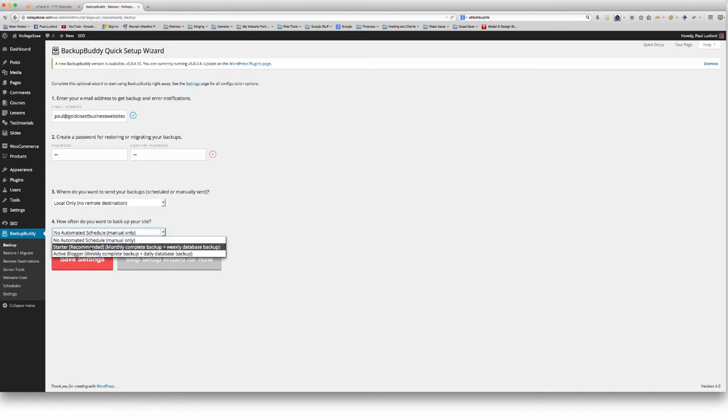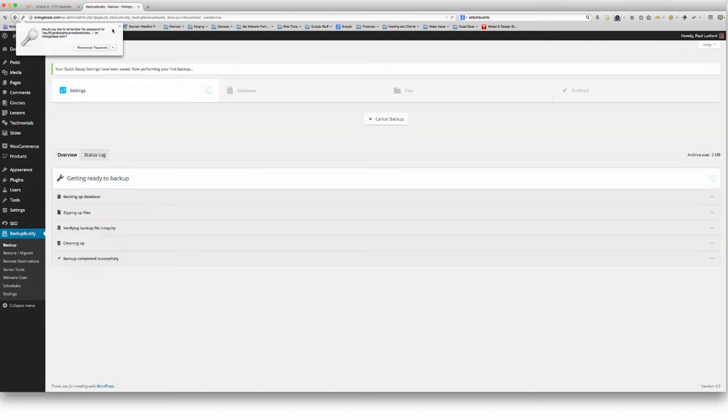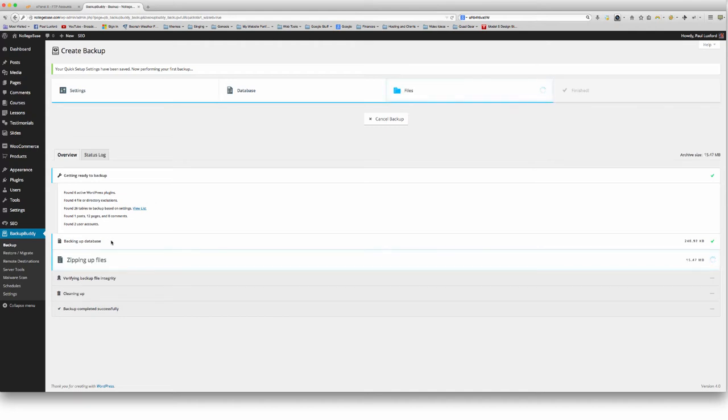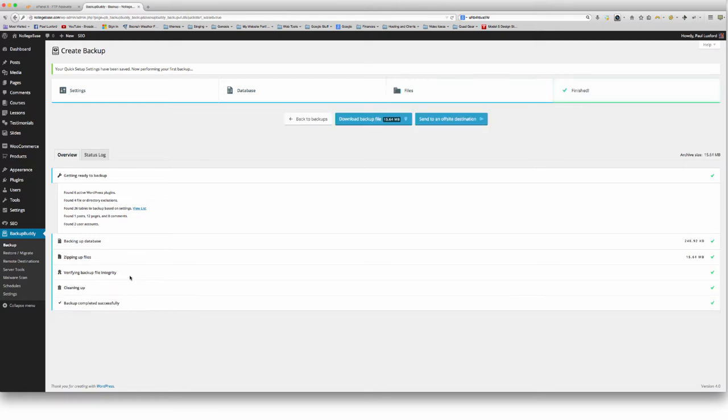We can actually set up a schedule for this, but I'm going to do that manually. Passwords do not match, but they are the same. There we go. So we'll do that. Save those settings, and it's backing up. It's backed up the database, and now it's zipping up the files. It's done that. It's having a look at the integrity, and then of course it's cleaning up and doing all sorts of stuff. It's a really great plugin, very easy to use.